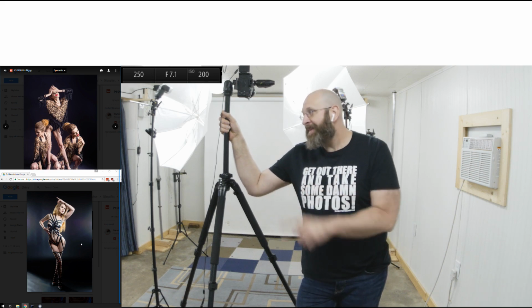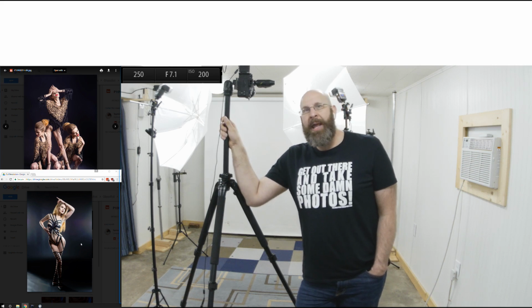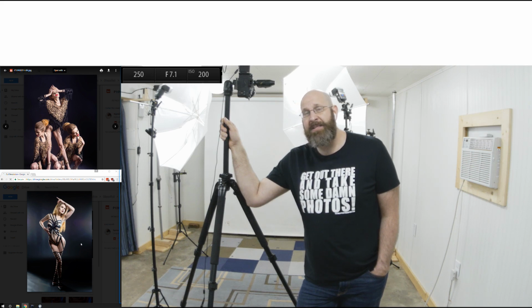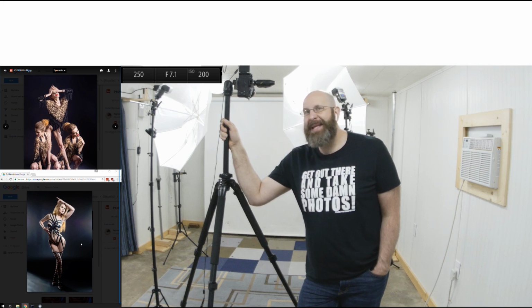Now, the other shot of Glass Fist is a triple exposure. For that one, I wanted a deep, dark, heavy matte black. I pulled out my canvas and dropped it back there. I also flagged off my lights to keep them from hitting the backdrop at all. That allowed me to get the really nice, deep, inky black that I wanted.